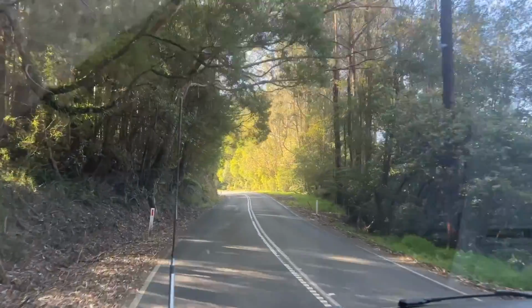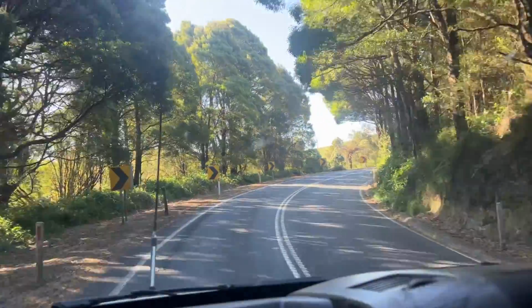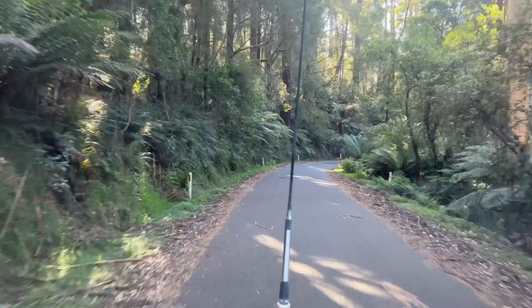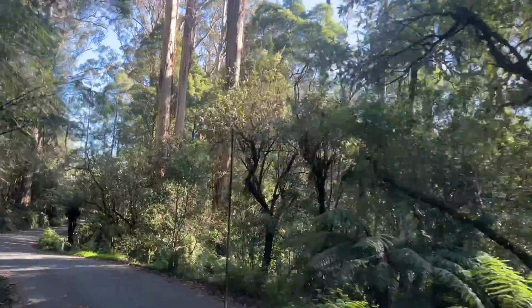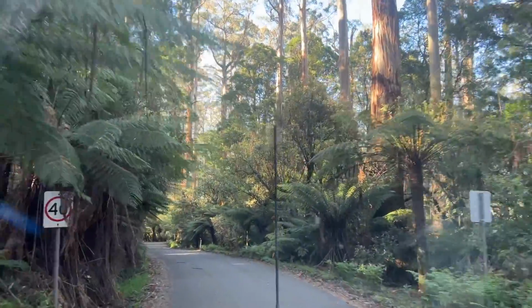Just before Apollo Bay, we left the coast, heading inland into the Otway Ranges National Park. Right, so we're heading down Turton's Track now. Hey guys, well we've just had to pull over here. We're on Turton's Track. It's taken us to Hopetoun Falls from the coast, and check this out.